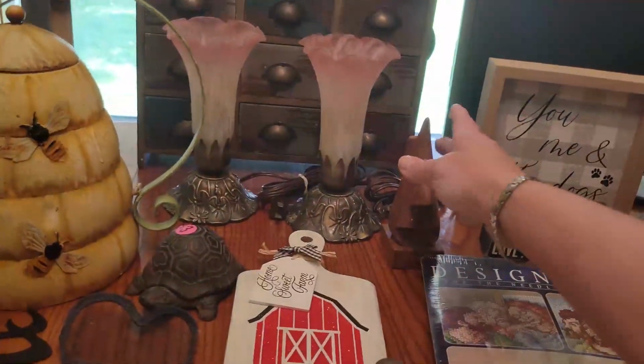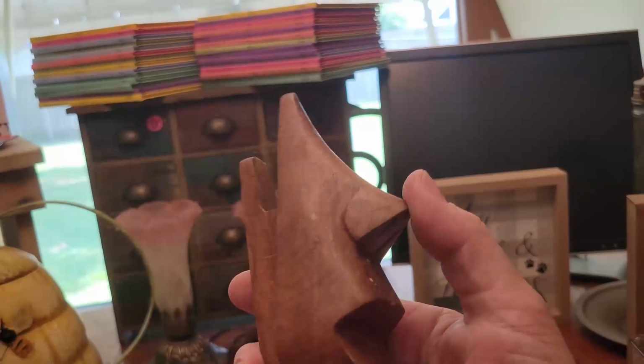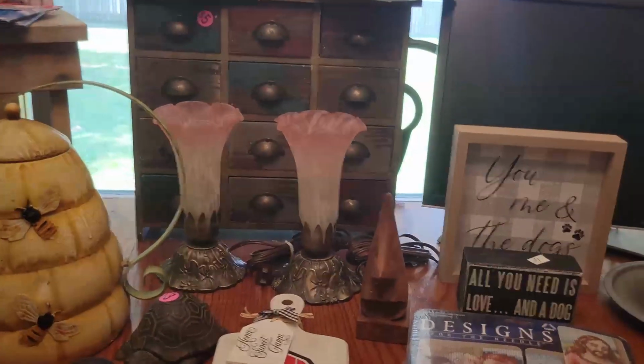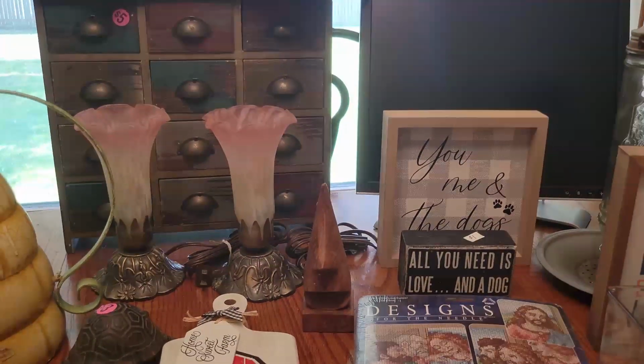This is really cute, and again, if you don't know what it is, it's to put your glasses on. It's like a little glasses stand that looks like the, what do you call them? The heads on Easter Island, sort of. So I'm going to clean that up with my wood restorer, the Howard's, and put that in my booth.